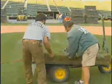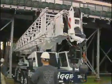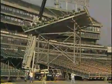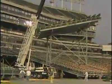While the grounds crew does its work, special cranes are oh so carefully brought down the center field ramp. Once configured, they will lift these football seating sections out of place one at a time. This crane is one of our newer 75-ton link belts that we just purchased, and it's a good fit for getting down in between the columns.